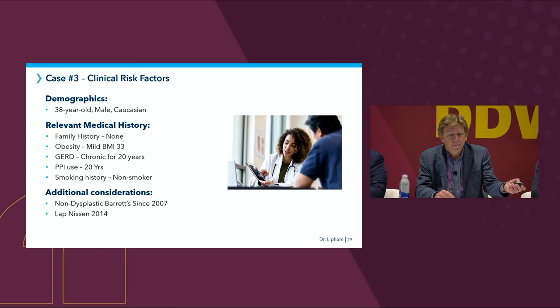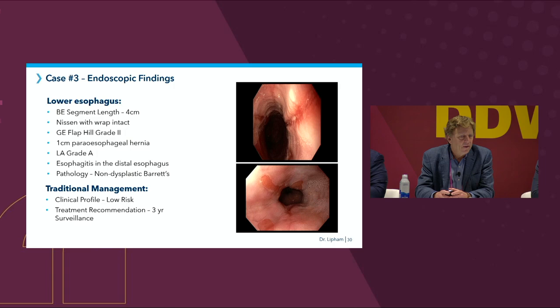We brought him in for his surveillance endoscopy, and what we found was the known Barrett's. It's about a 4-centimeter segment, so technically a long segment of Barrett's. His Nissen appeared intact. He had a nice Hill grade 1 valve. There was a small 1-centimeter paraesophageal hernia and an LA grade A esophagitis.